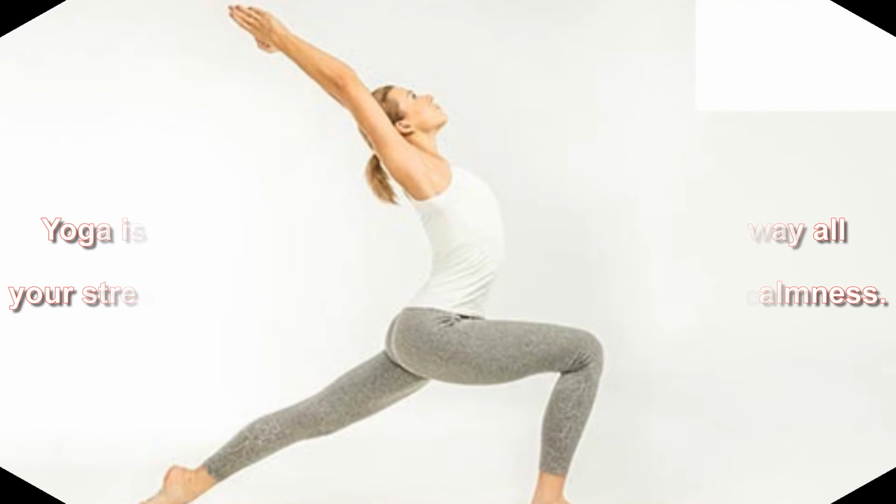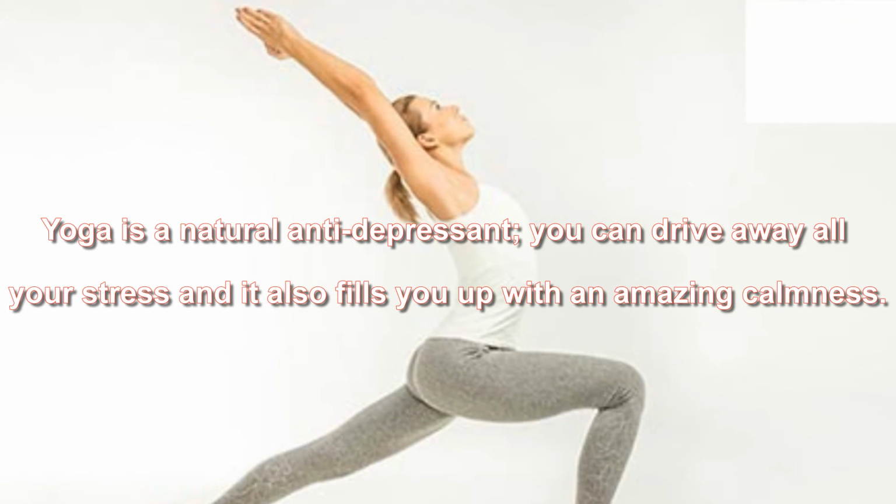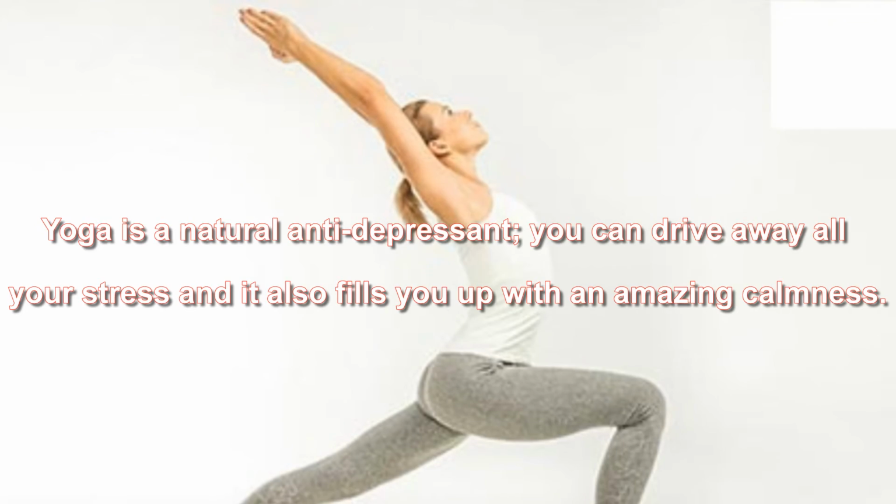7. Yoga. Besides enabling weight loss, yoga also encourages us to emphasize on what we strive to learn, to broaden our horizons, and nurture new understandings. Yoga is a natural antidepressant. You can drive away all your stress and it also fills you up with an amazing calmness.